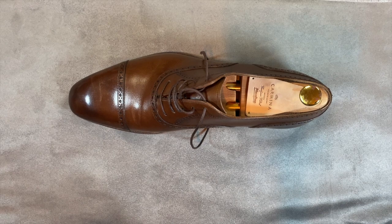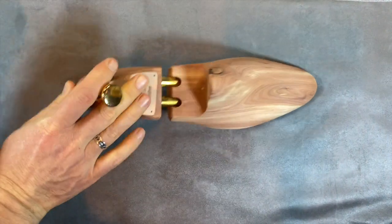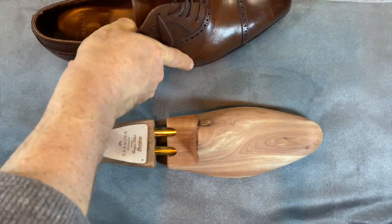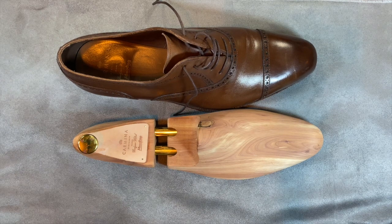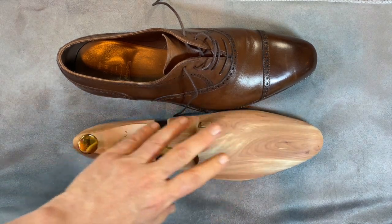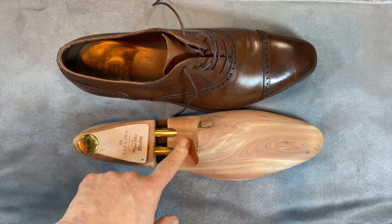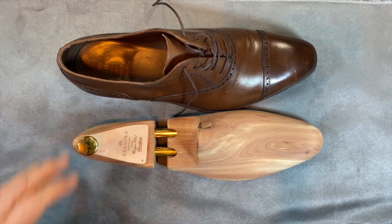Now, something I didn't know when I bought them is that the shoe tree for these is actually the same shape as this particular last. So if I compare this to my other Carmina shoe trees, this is a very different one because this is on the Rain last, not on the Oscar last or the Forest last or the Simpson last like my others.